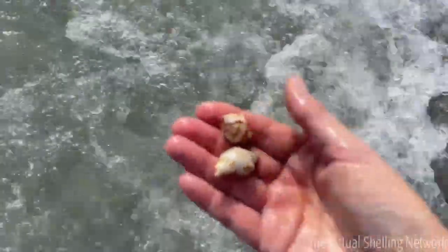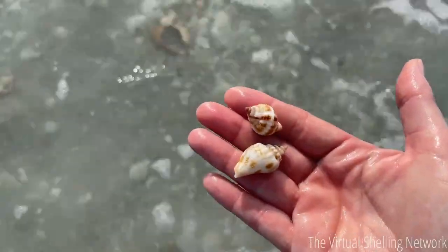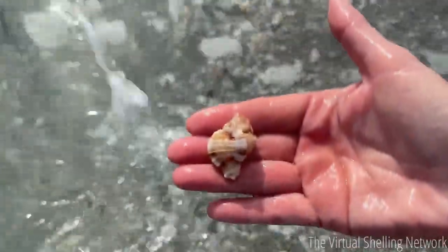Look at this. Another pretty little nutmeg here, and another little conch. I love the little conchs. I could pick up conchs all day. Pick up conchs till you're all conked out, right? There's a little apple murex. Ooh, that's a pretty one.